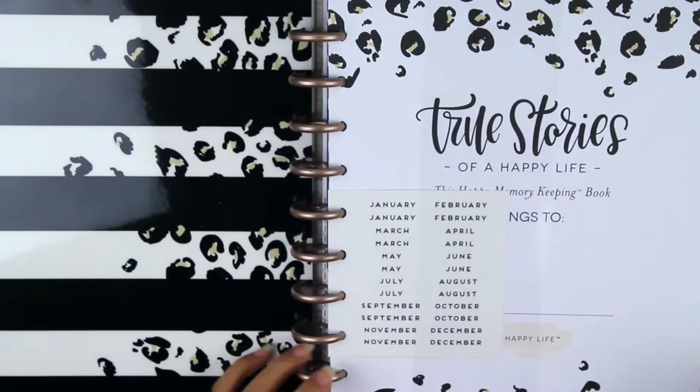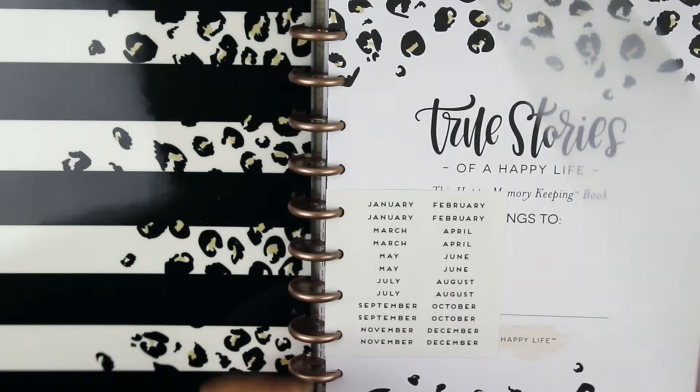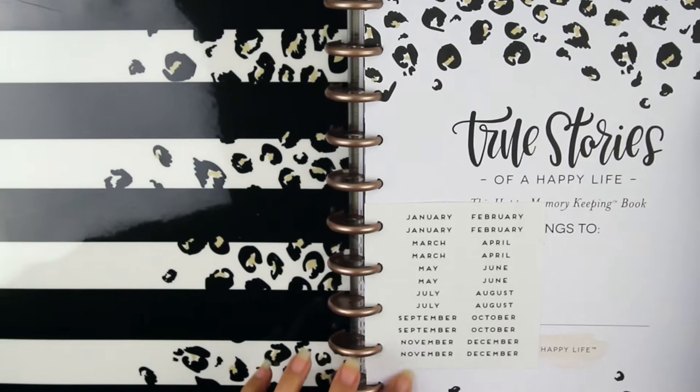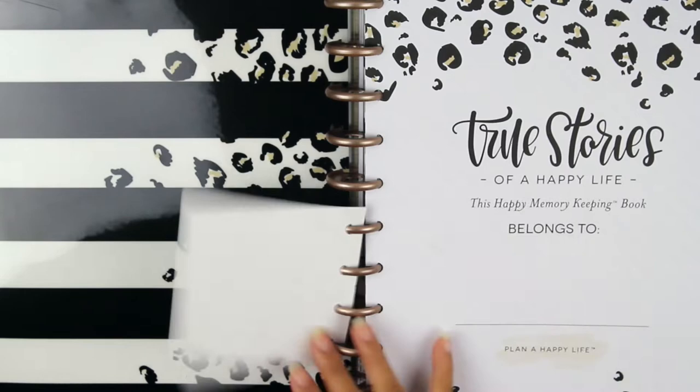So let's take off the plastic here. And this is undated. It's for 12 months. So I'm gonna start in January in this guy. I'm gonna finish off December in my Happy Notes memory keeping layout. So this is the front. It comes with the labels for the months here. Did I say it was 12 months? Oh yeah, it is 12 months. Just kidding. So 12 months, and then quick flip through.